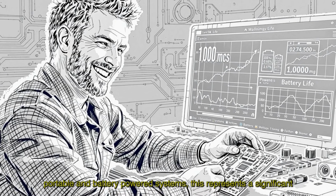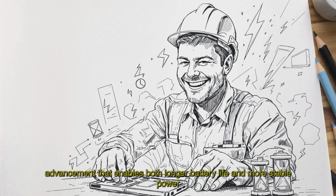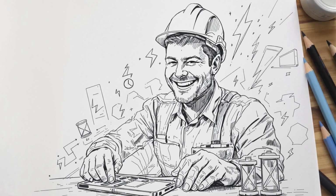For engineers developing portable and battery-powered systems, this represents a significant advancement that enables both longer battery life and more stable power delivery.